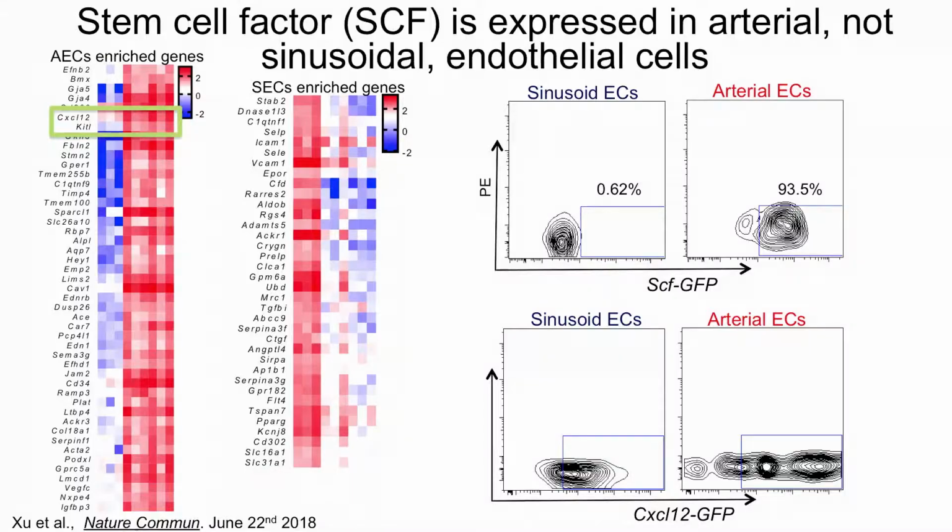And you can also use adhesion molecules that play a role in homing, such as E-selectin or P-selectin, along with SCA1, and that also works very well. So you can separate nicely arterial from sinusoid endothelial cells. And if you look at these two niche factors, CXCL12 and stem cell factor, or KIT ligand, we could see, surprisingly, that they were segregated, that KIT ligand or stem cell factor was made exclusively by the arterial endothelial cells.